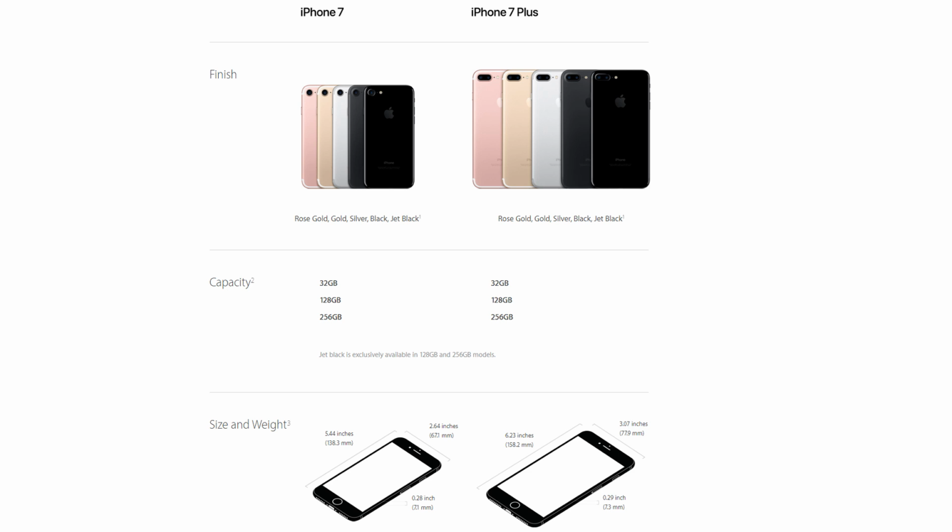Now pre-orders start September 9th and it starts shipping September 16th. So this Friday and I believe next Friday is when the two kind of important dates are. iOS 10 is going to be available to all other iPhones September 13th, at least the final version, not the beta. And the AirPods are going to be arriving late October for $159.